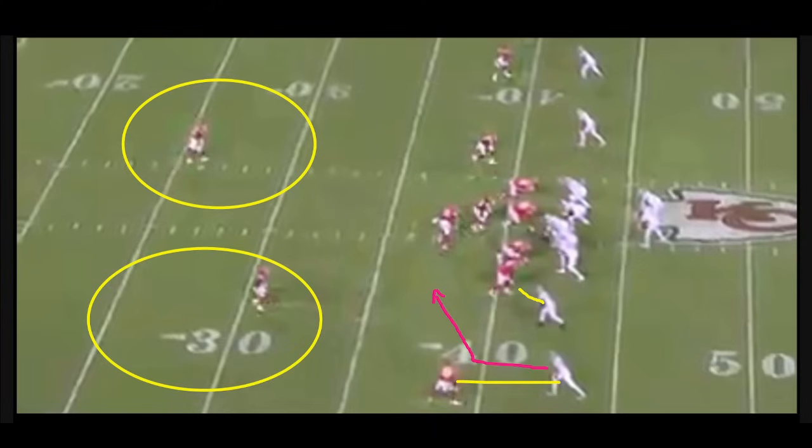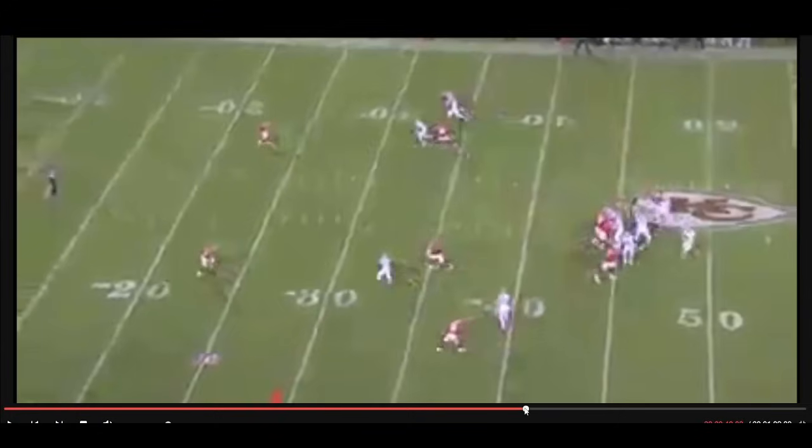But what I love about this route here from Sam LaPorta is he goes up and he creates some contact right there with the corner Trent McDuffie. Now, mind you, this is all within 5 yards of the line of scrimmage, so this is legal contact all the way from Sam LaPorta right here. So you see that he creates that contact, and he creates all this space for him on this slant route.